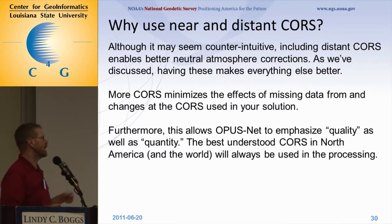And last and certainly not least, by including distant cores in the solution, that allows us to emphasize quality as well as quantity. There are about 15, 18 sites in North America that are known as well as any GPS site in the world. They've been operating continuously for 20 or more years. They've been monitored daily for 20 or more years. We know their positions. We know their velocities. We know their histories. That way we can include sites that we essentially can guarantee that we know everything possible about them. And that allows us to take advantage of the strength of that data set.